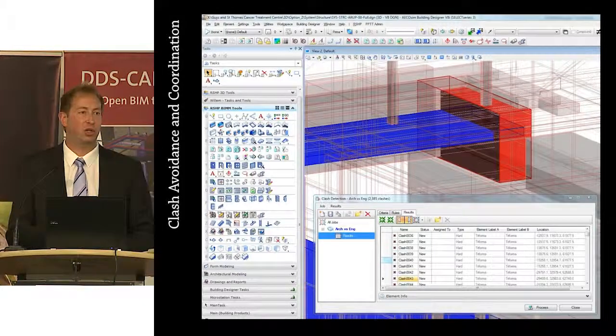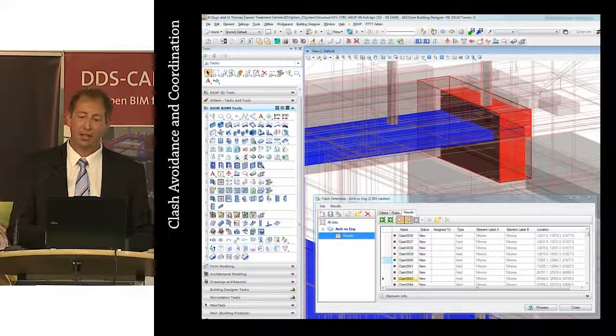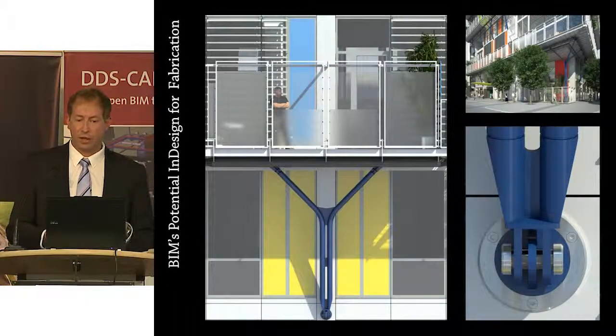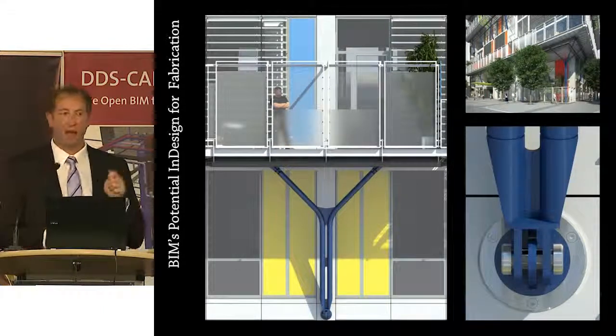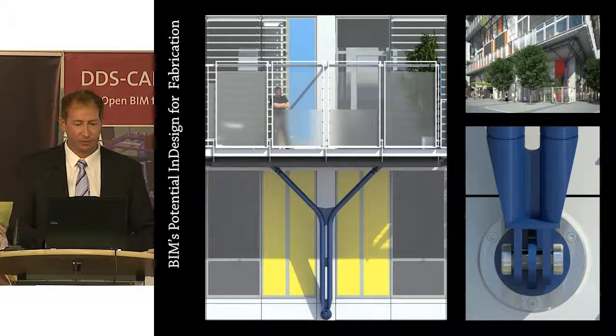Clash avoidance is a typical thing that we use to analyze how our own buildings come together and how it gels with the other disciplines in the project. Just going to skip through these. And one of the things that's really important for us is to make sure the people doing the fabrication for our building have a very clear understanding of what our design intent is.